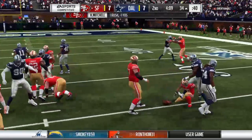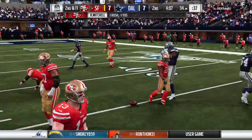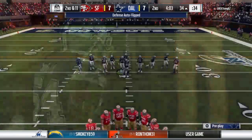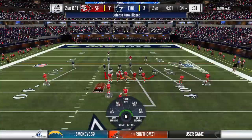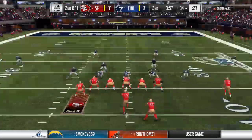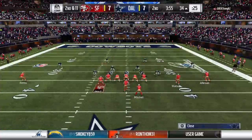Down. Mitchell, and he is met quickly in the backfield. Down he goes, folded like a lawn chair. He has elite instincts from his linebacker spot. He's able to diagnose the run and flies in like a missile to stop that one behind the line of scrimmage. Watch him now, Barney!